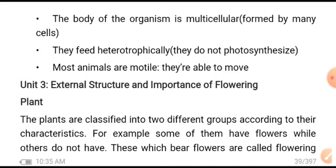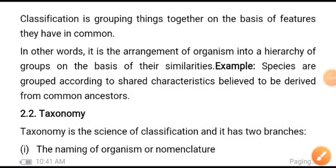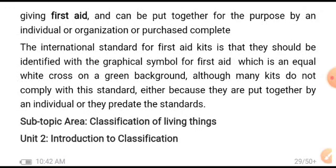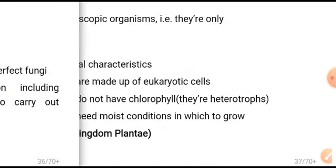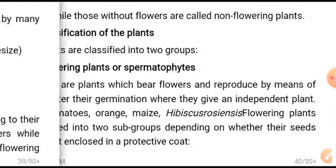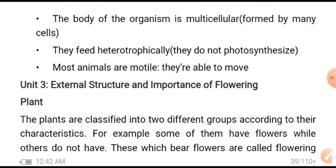So this is our unit 2, which is talking about taxonomy. As the second unit, this is called Introduction to Classification, and we saw different features of different kingdoms according to classification and nomenclature. So now let us stop here on this classification, and we will continue with unit 3, which is called External Structure and Importance of Flowering Plants.